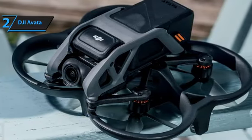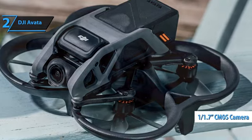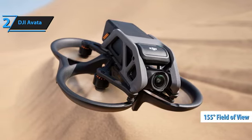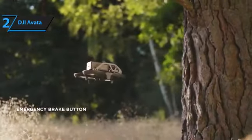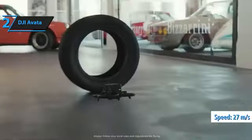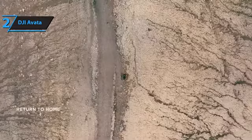exceed your expectations. The DJI Avada is outfitted with a remarkable 1.7-inch CMOS camera, delivering an effective resolution of 48 megapixels. The wide 155-degree field of view ensures that users can capture incredible detail and vibrant colors in their shots. The DJI Avada boasts an impressive speed of 27 meters per second, which it can achieve in mere seconds. This maximum horizontal speed enables photographers to capture dynamic and stunning scenes more quickly than ever before.